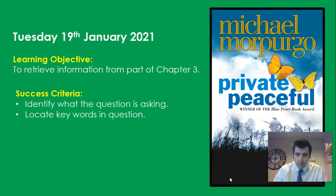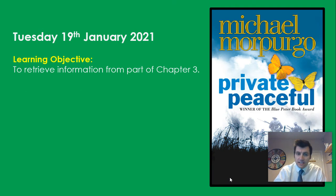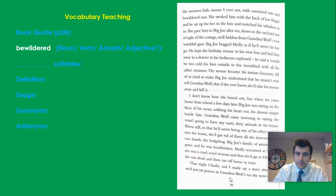Now we'll answer it. We need to scan the text. Sometimes there might be a flag word. We talked about those trigger words, which make us look a little bit more in detail at a particular passage of the text. And finally, we need to support our answer, sometimes exactly with a quotation or sometimes just numbers or dates or names from the text. So there's four elements to being successful in retrieving information and answering that type of question.